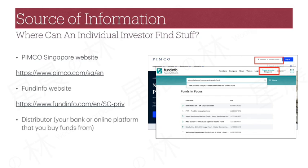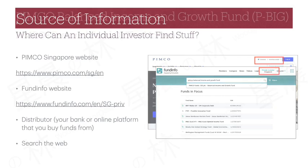There is, of course, also the distributor, which is your bank or online platform that you buy funds from. Do note that they can only provide you information on the fund if they have the fund available on their platform. Last but not least, when all else fails, the internet keeps more information than you know. Just search and you shall be given.